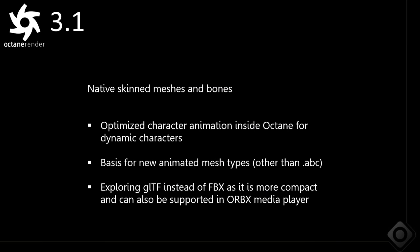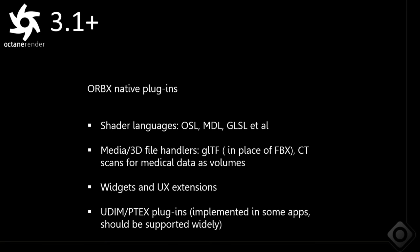The other thing that is high on the priority list early in the 3.1 cycle is going to be support for boned and skin character animation. Right now, Alembic is not ideal, but it's not even the complete bottleneck. We want to basically have native support for character animation deeply integrated in Octane, similar to what we've shown with Brigade. Along with that, we're going to bring in GLTF as an alternative to FBX right within the Orbex scene file format description, because it seems to be a much faster and more robust format that we can also share with the Orbex Media Player.